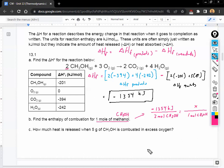Okay, so I'll give you guys like 30 seconds to do that. It should be a very simple algebra problem. And then after that, we'll go over the answer, and then we'll try part C, and then we'll be done with that one.